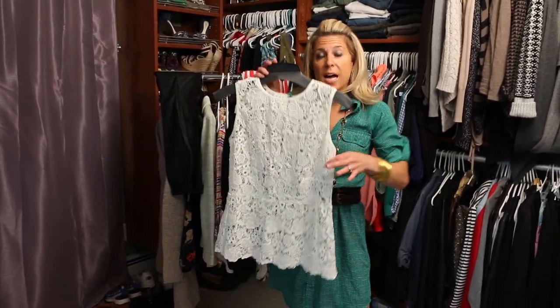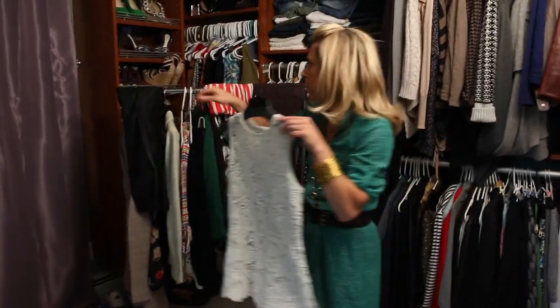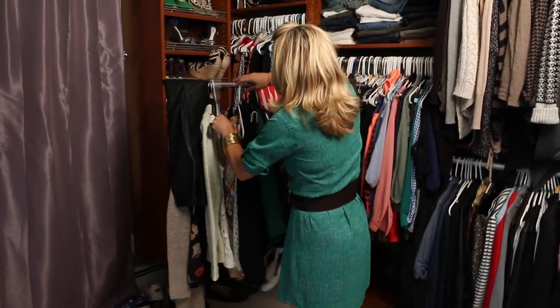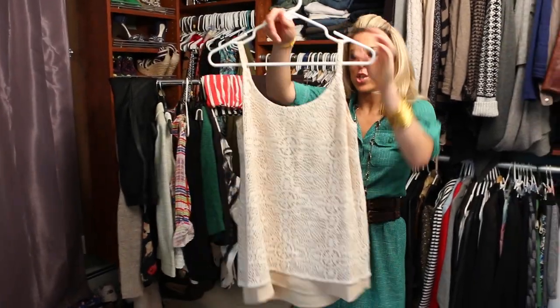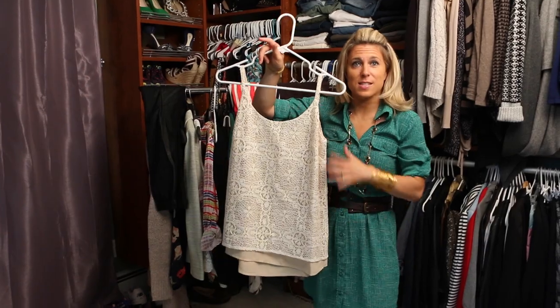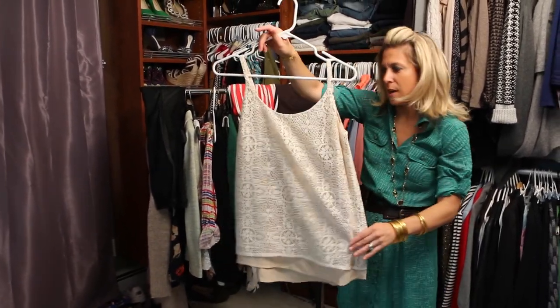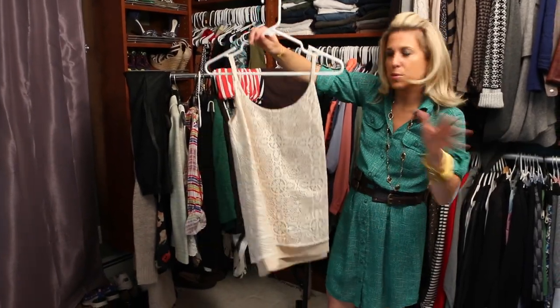You can wear a white or black tank underneath. You can have some fun with some colors. I actually bought one for my mother as well because I know she's going to get a lot of use out of this. This is the It Girl cami. The ladies that I was with said to me, you have to get this. This is the most versatile, wear this with anything type little cami. Absolutely love it.